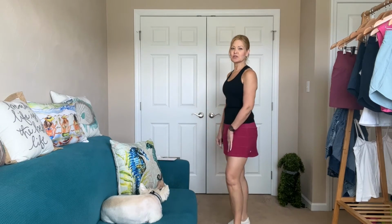So let's get on to the very last item. Final one. I just swapped out the skirt. Love this pigmentation. I think the color is so pretty. It goes with so much. I'm so in love with the tennis skirts. So adorable. I think that it allows you to feel a little bit more comfortable in the shorter skirts without worrying about bending over or moving.